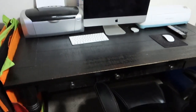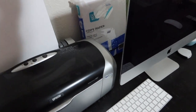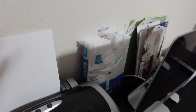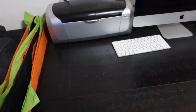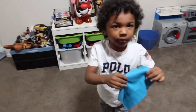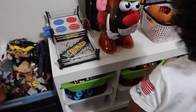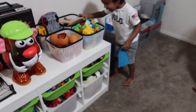So, anyway, I went through all of it. This is the desk, y'all. The desk looks amazing. If it's not functional, we don't want it. So I just put those things back there because we do eventually, or will eventually, occasionally use them. We use the printer sometimes, and I use the Cricut often. I went through here. I organized all of this stuff.